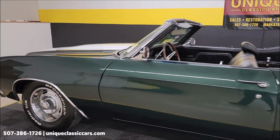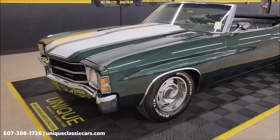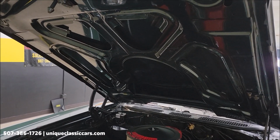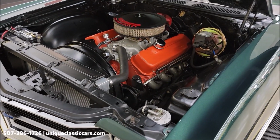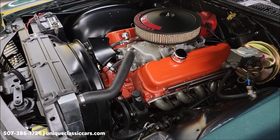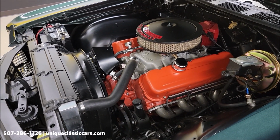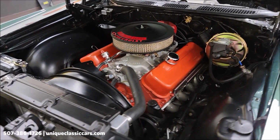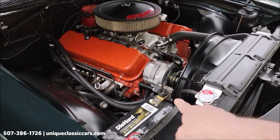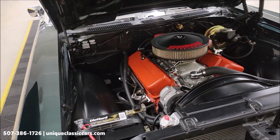Slip up to the front. I want to pause this a second. We'll get the hood open so we can check out that engine bay, see how it looks underneath there. Get a look under the hood. Nice and clean and tidy. There's that 454. Again, headers, Offenhauser intake, HEI ignition, Holley 4-barrel carb, power steering, power brakes, and Flowmaster exhaust. Battery disconnect up front here. Aluminum radiator to keep it cool.